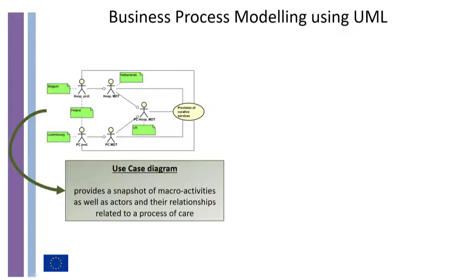Business process modeling can be described using different languages and tools. We adopt the UML, the Unified Modeling Language, and in particular two diagrams. The first one is the use case diagram, where we highlight the macro activities of the process, in this example the provision of general services, and the actors involved in this activity and the main relationships between them.